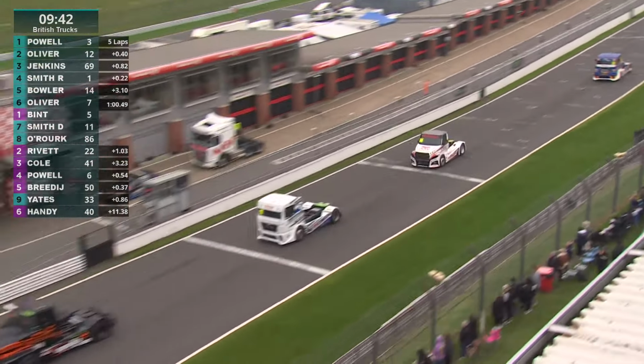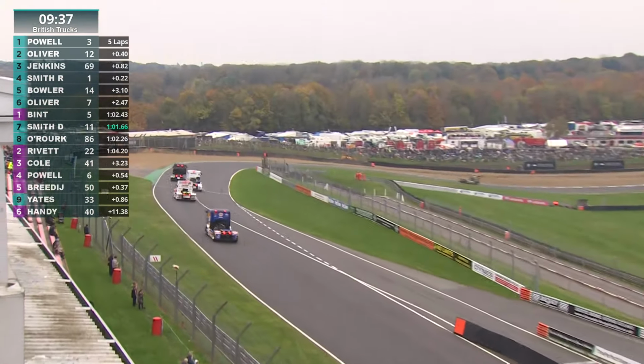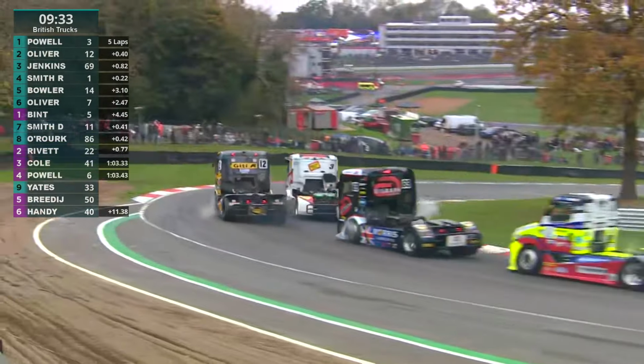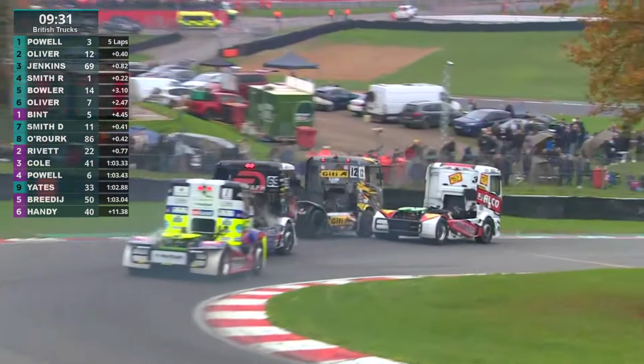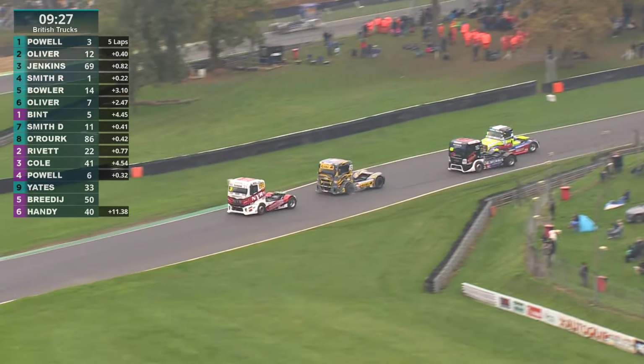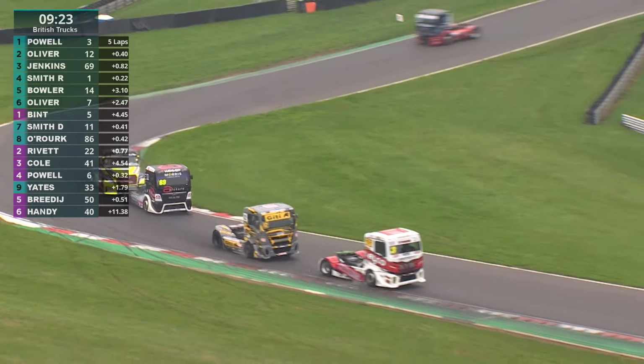Indeed. Here's David Smith, number 11, returning to the championship after over 10 years away this year in his MAN. Best he's had is a 2nd at Snetterton, chasing Adam Bint there. He got the save of the season yesterday when he got a bit of contact going into Druids with Stuart Oliver and was sideways across the grass. And Michael Oliver on the grass there coming out of Druids as he chases Stephen Powell for the lead.